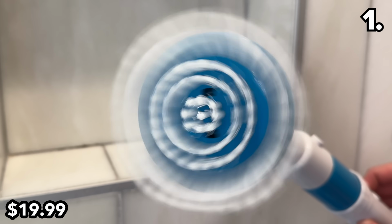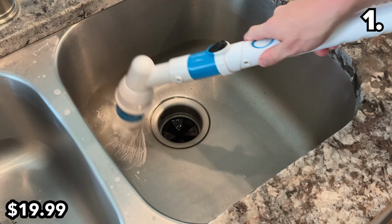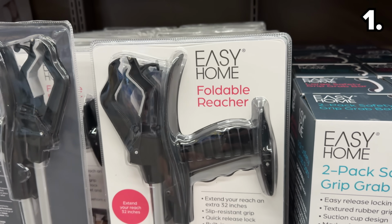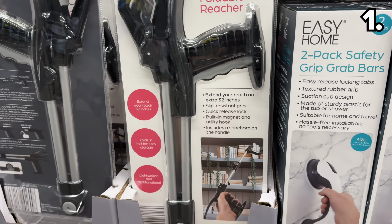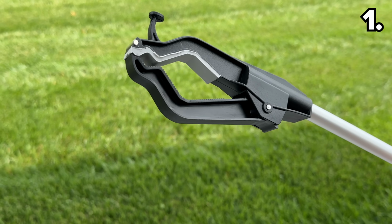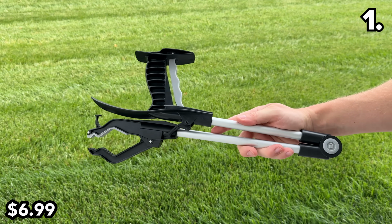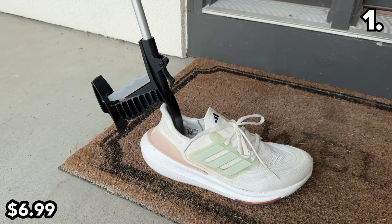This is rechargeable and includes 3 different brush heads that are perfect to clean everything from a kitchen to a bathroom. This new reaching tool can help you extend your grip by up to 32 inches for just $7. It folds in half, which is a particularly unique feature, and even has a shoehorn built into the handle.